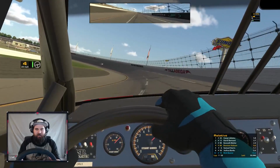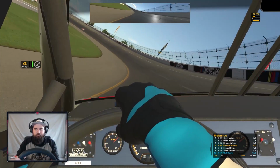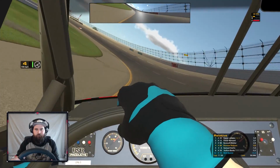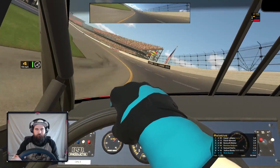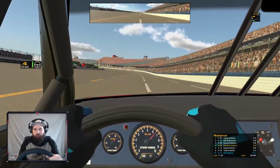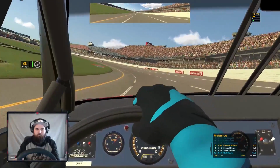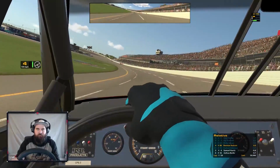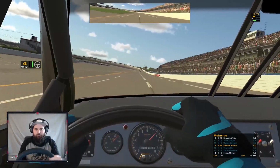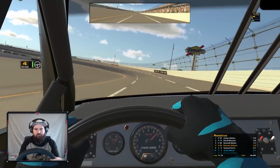Let's just see what sort of a gap they pull. We are going to get help from the 6. Yeah, look at them go. They're out to 4.5 seconds now. 4.99.